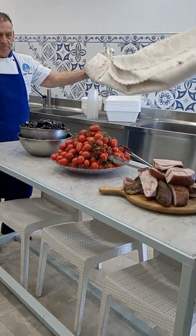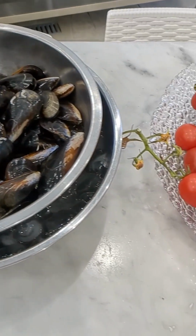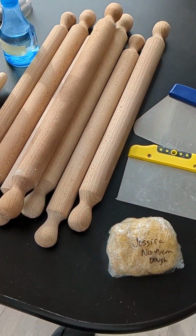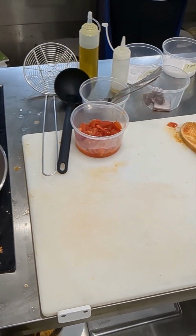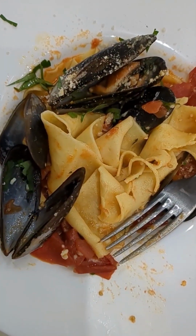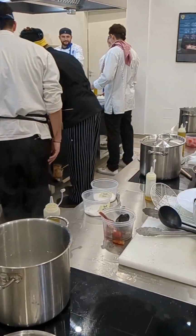Then we moved on to our mystery box challenge. We had to cook 2 dishes only using tomatoes, mussels, and guanciale. We started out by making our own pasta dough and then transformed those into 2 shapes. We got cooking. I ended up making some cavatelli with spicy tomato sauce and guanciale, along with mussels and tomato pappardelle. It was fun testing our cooking skills.